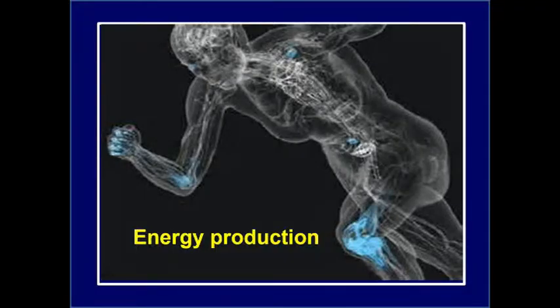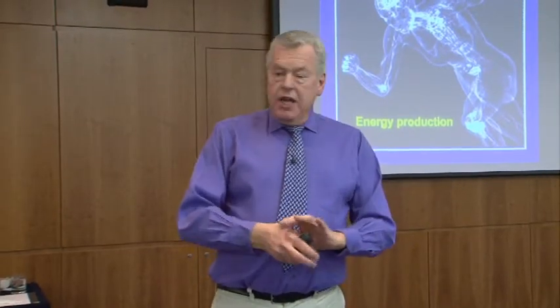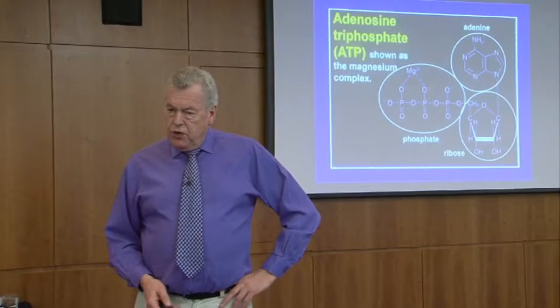Most energy is produced in the neurons, and the neurons have up to 5,000 mitochondria, or powerhouses. And the reason for that is because they use more energy than anywhere else in the body. So the brain is only 2% of the weight of the body, but uses 20% of all the ATP produced. So it's a very hungry organ.